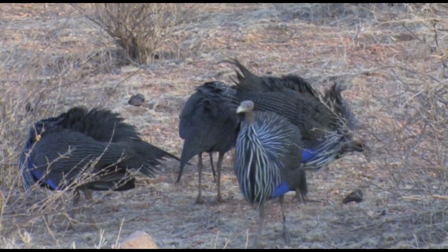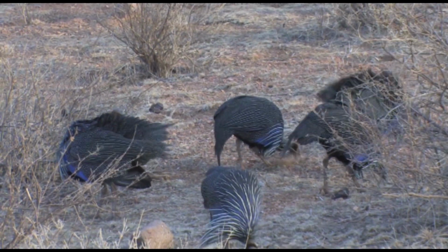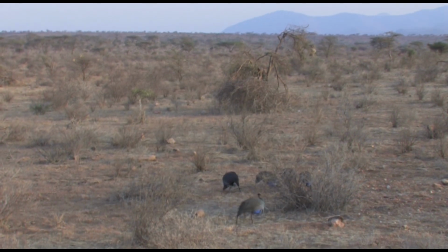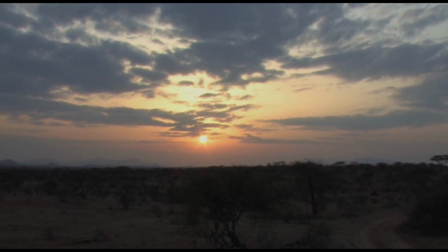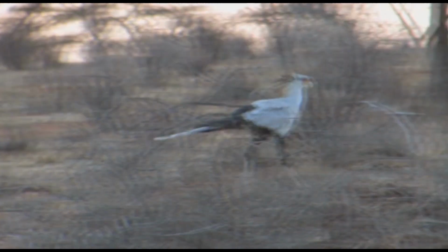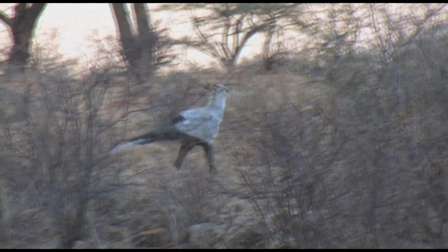Some vulturine guinea fowls are scavenging for food. Usually they live in large groups and they often make loud noises. Slowly the sun sets over Samburu as it disappears far off behind the hills. The next morning, a secretary bird searches the area for snakes and insects.